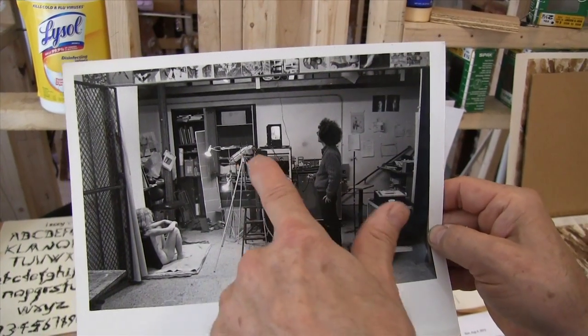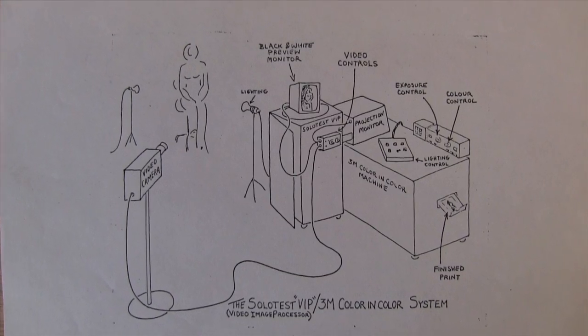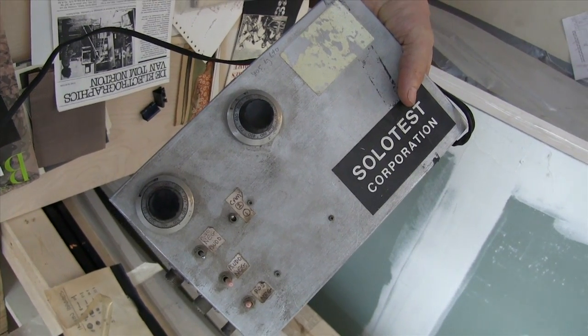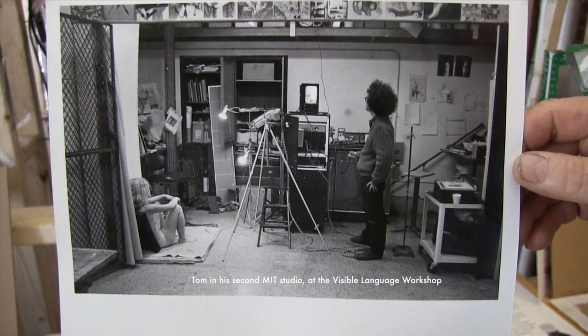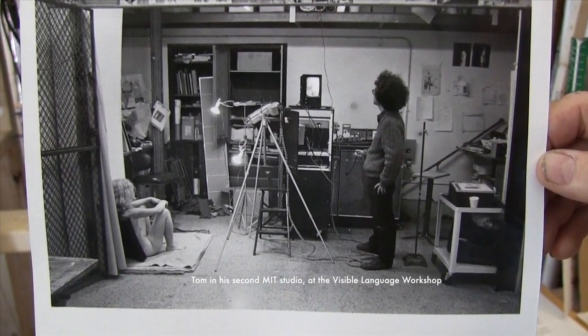With the help of Robert Solomon, an MIT doctoral student, Tom came up with some very innovative technology to connect a video camera and a CRT monitor to the color-in-color machine. In 1975, Tom bought the machine at a deeply reduced price and moved to a new studio at MIT's Visible Language Workshop, run by Muriel Cooper.